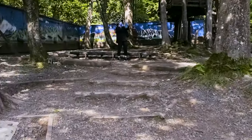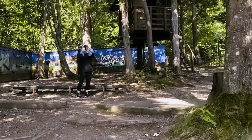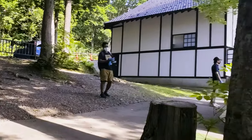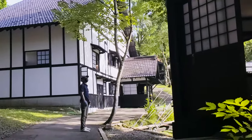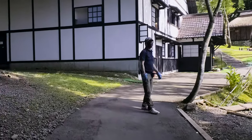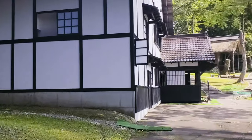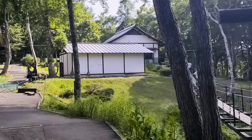Now let's go to the main hall. It's a ninja house. Archishman wants to go inside of the ninja house, so let's see. But inside of the ninja house, you cannot take photographs or videography. So I can't show you what's inside. But it's a very good place for kids to enjoy all these ninja skills. It's pretty interesting.